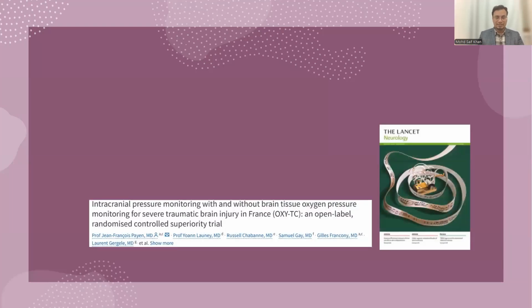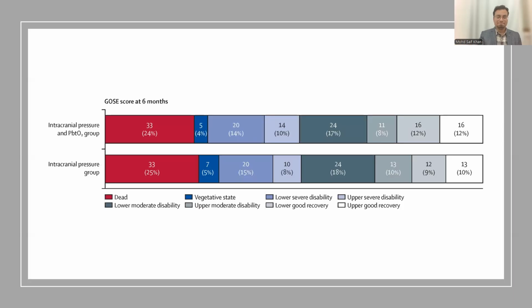However, subsequently, there have been other trials conducted apart from the BOOST-3 trial, for example, the OxyTC trial. The OxyTC trial was published in 2023, recently, in Lancet Neurology. Readers are encouraged to read this article, a very good article, which involved 318 patients from 25 French hospitals. They were randomly assigned to ICP versus ICP plus PbtO2 monitoring group, and the primary outcome was the proportion of patients with GOS 1 to 4, that is unfavorable outcome, from death to severe disability. So this is the GOS score.